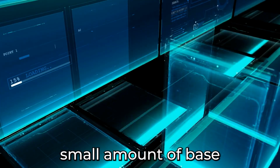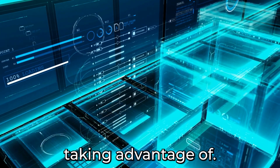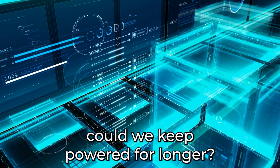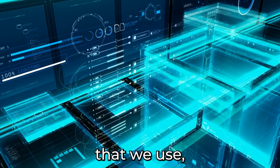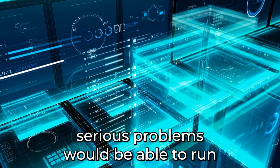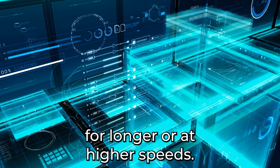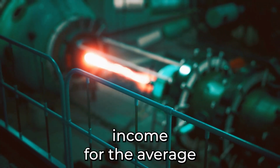The fact that such a small amount of base material can produce large quantities of power is something that we should be taking advantage of. If energy becomes cheap, how many more things could we keep powered for longer? We would lower the costs of just about any service that we use, since the overhead for all of those companies would drop. Supercomputers solving serious problems would be able to run for longer or at higher speeds. Household costs would drop, freeing up more disposable income for the average person or family.